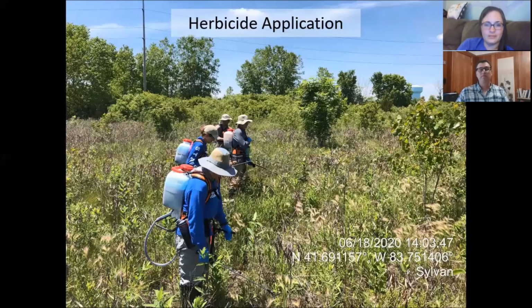And I believe this picture actually was taken at the Sylvan Prairie. Yeah, it says that down in the corner. This was last year's field crew. These are the backpacks we use. If you're not familiar with this technique, we fill it with a mixture of herbicide and water, and we use the blue dye to help us figure out where we've sprayed. All of our technicians are licensed pesticide applicators.